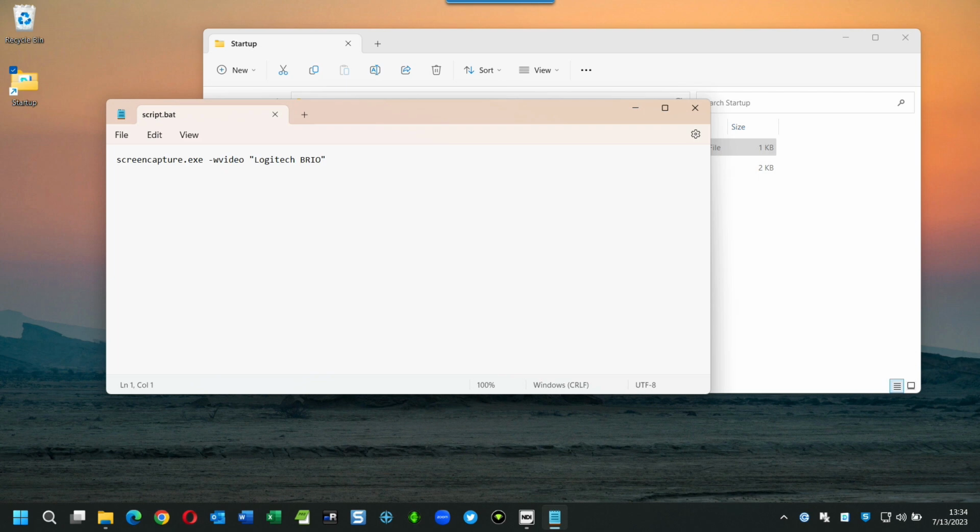But you can see on here, I've got another Brio, and this is my script.bat that I load into my startup group. And all it is a simple command line, screen capture -W video for webcam video, and you just name your Logitech, whatever your camera may be. All right, so that's pretty cool.